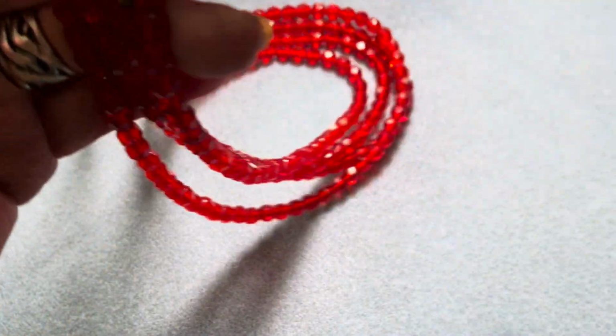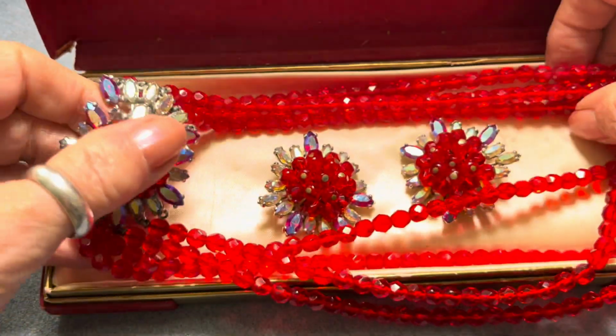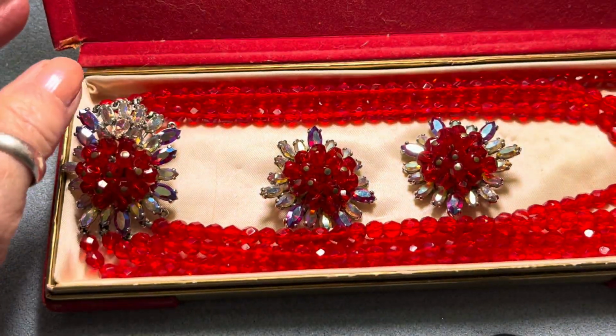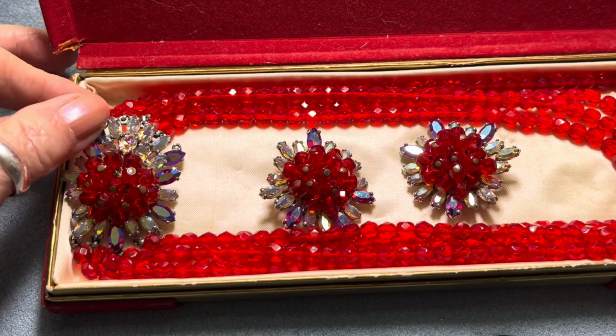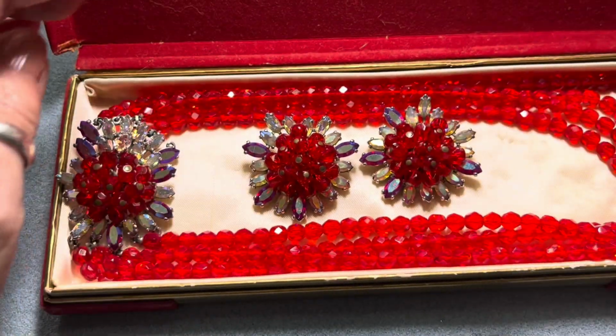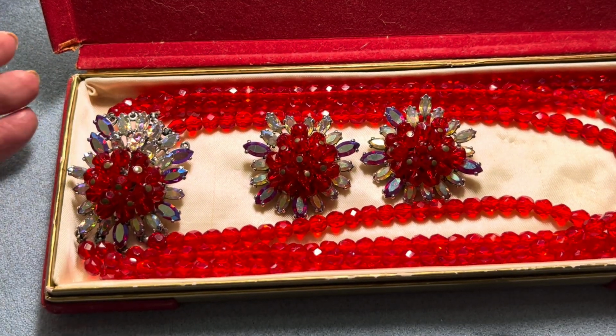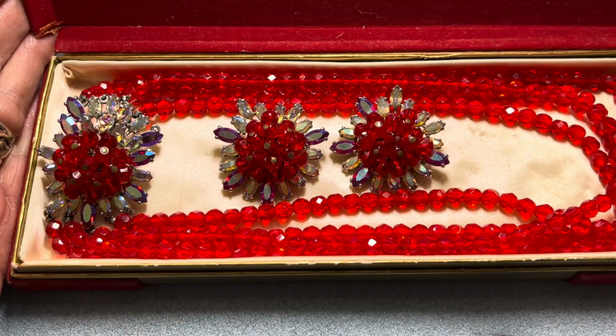But I just wanted to share a gorgeous piece of vintage jewelry. I don't remember how much the green one was selling for. I know it was over 100. But there you have it. And there it's gone.